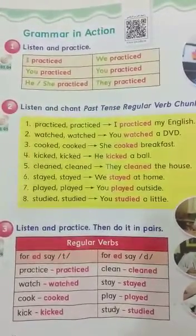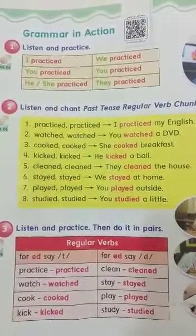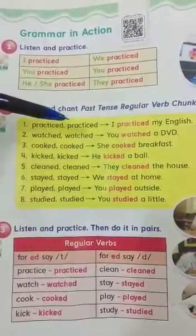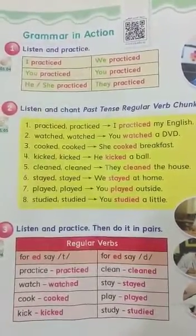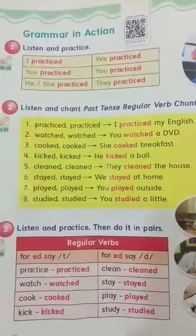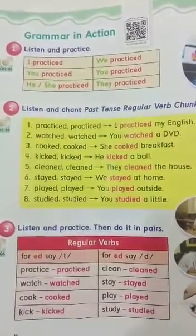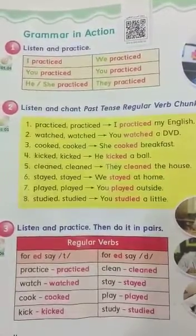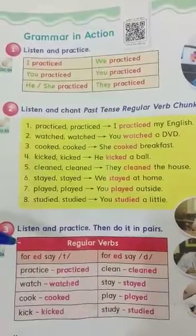For verbs ending in E, we just add D, like practiced, I practiced my English. For verbs ending in consonant plus Y, use IED, as in studied, you studied a little.